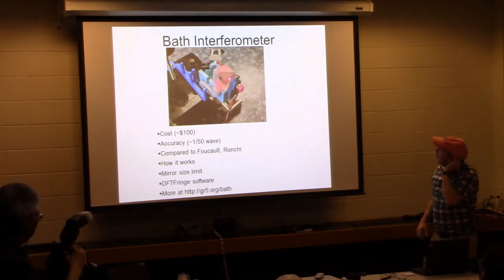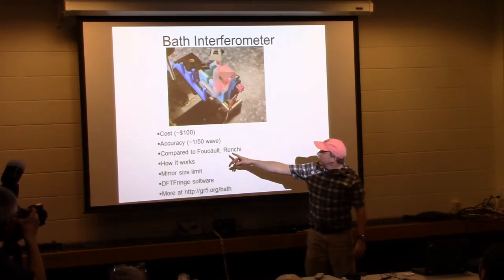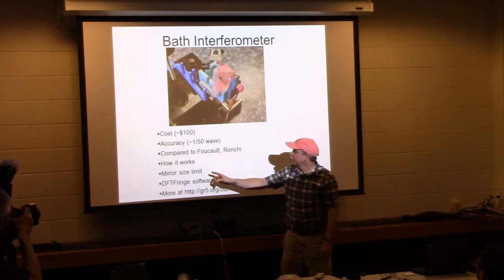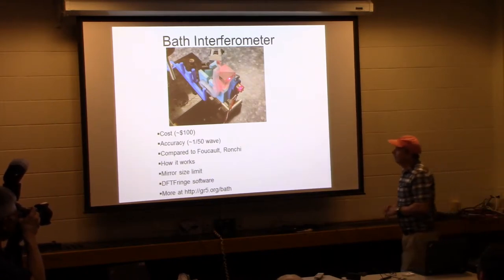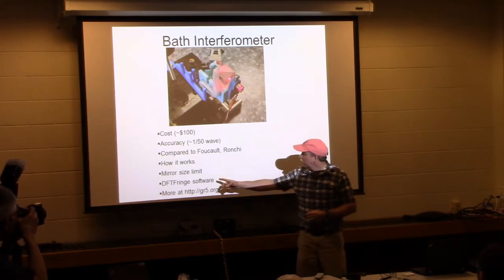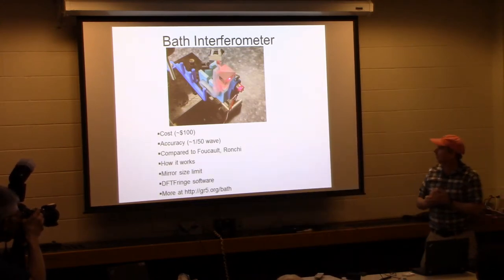I'm going to talk about bath interferometers. I'm going to talk about the cost, the accuracy. I'm going to compare them to Foucault and Ronchi a little bit. I'm going to explain very briefly how it works. I'm going to talk about mirror size limits. You can't test any mirror with them, but probably all mirrors that you guys have, you should go test. I'm going to give you a quick demonstration of this software that you need to use to analyze the interferograms that you get from this.